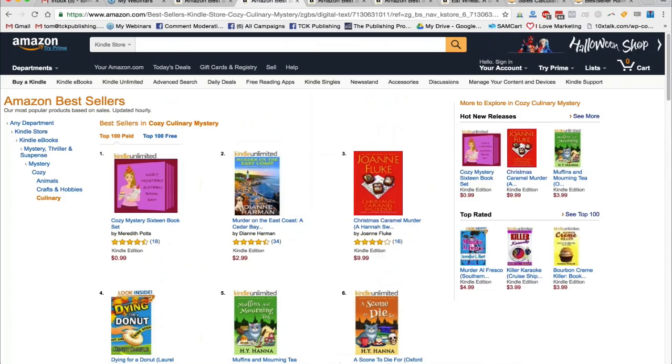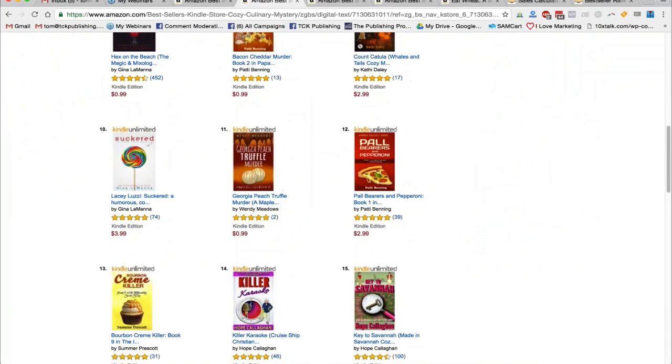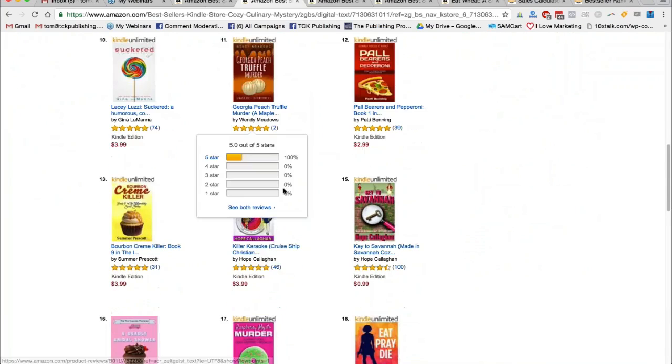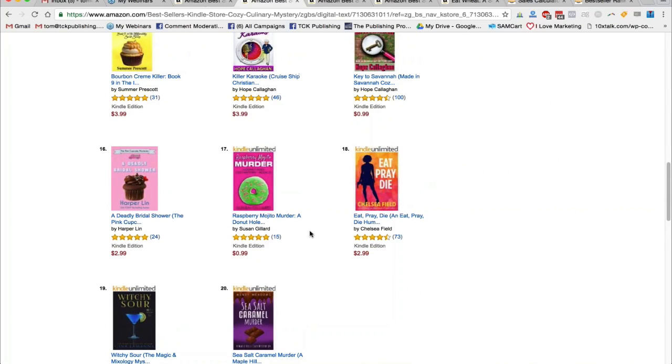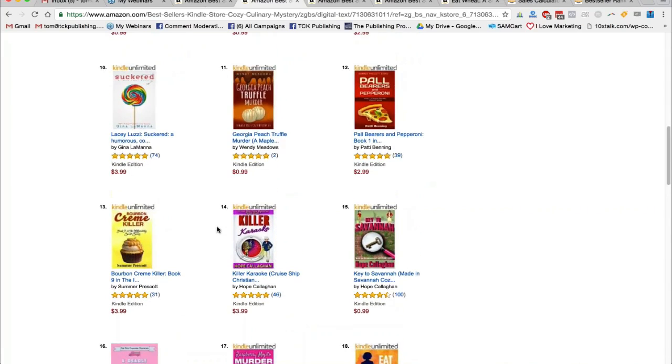And we can check the culinary one as well, see if it's any different. Again, we're seeing lots and lots of animals. There's some pepperoni stuff, some Georgia peach truffle murder, right? So it looks like this market is pretty creative, and there's not really one solid common theme amongst all the covers, except the animal theme is very common, and the food theme is pretty common too.